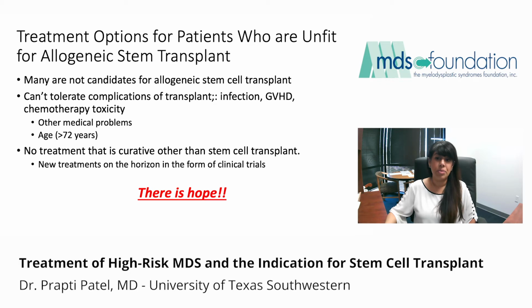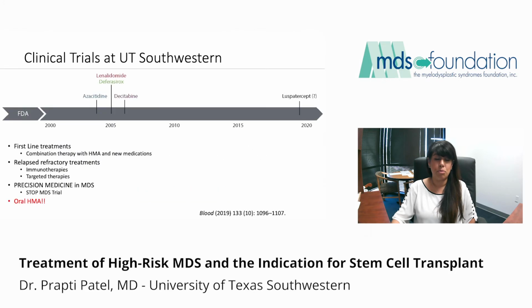because we know transplanting at an older age can increase mortality. And if we know that Vidaza or azacitidine is not one of those drugs that can provide a cure, what other options are there? So that's where I think the clinical trials really are advancing the field of MDS forward for those patients that do not have an option to get an allogeneic stem cell transplant because they cannot tolerate the complications of it. So there's hope for this very large group of people who do not have a curative option available, because we know that there are many more clinical trials that are available.